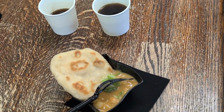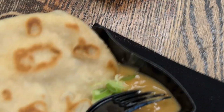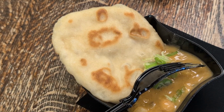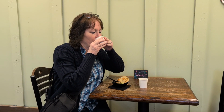Okay, I've got two coffee samples. On the left is the Ethiopian, and on the right is the Mexican coffee. And my cousin Leah prepared this little dish for me. I forgot what it's called, so I'll have to ask her. So I'm going to try these out. Okay, first I'm going to sample the Ethiopian coffee. It's very smooth, not bitter at all.